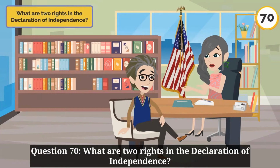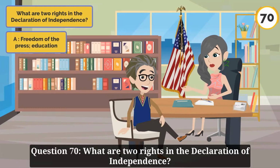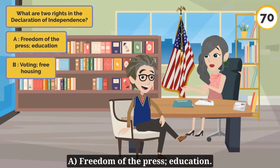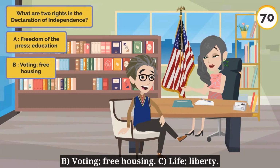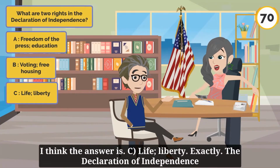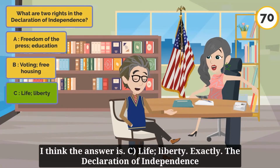Question 70. What are two rights in the Declaration of Independence? A. Freedom of the press, education. B. Voting, free housing. C. Life, liberty. I think the answer is C. Life, liberty.